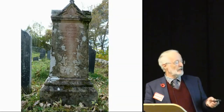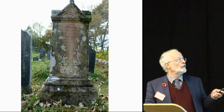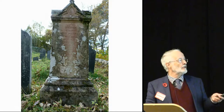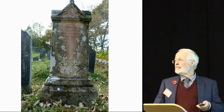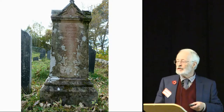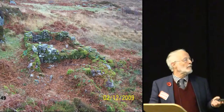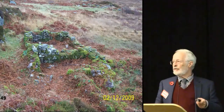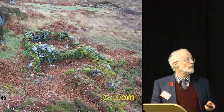And then there's this fairly substantial block of sandstone. Mary McLaren, who died in 1870, and her son, Archibald Downey, who died in 1910. The name Mary McLaren rang a bell. She turns up in the 1861 census, living here in a byre dwelling, along with her brother and sister-in-law, or possibly sister and brother-in-law, and one of their grandchildren.